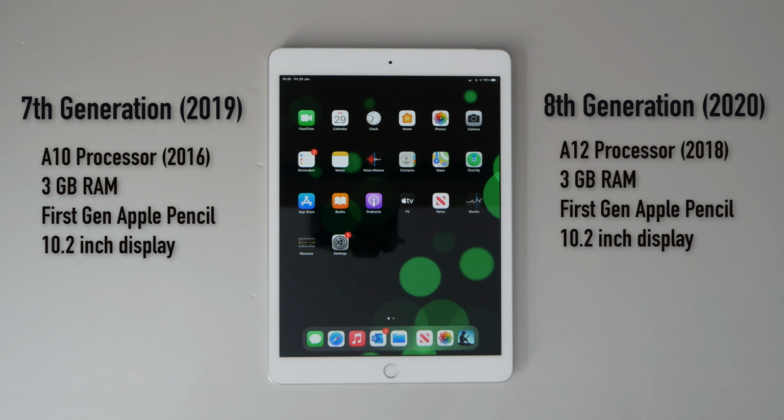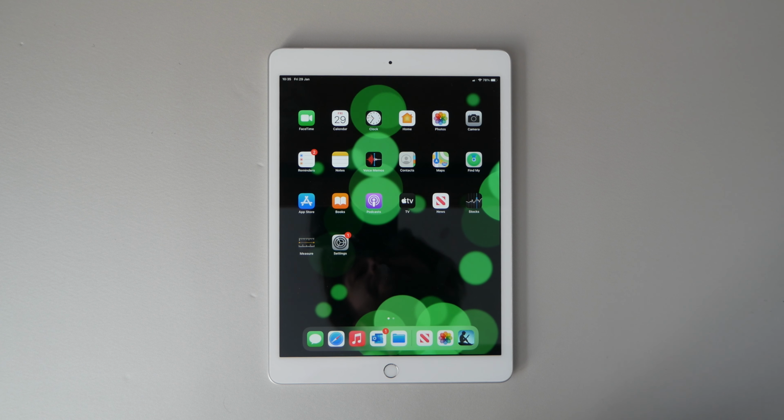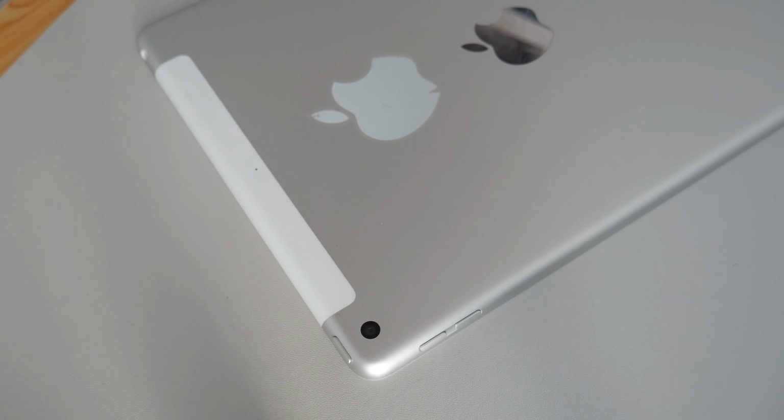But let's say that you don't want to spend the extra money, or you found a really good deal on the 7th generation iPad. Let's discuss how this holds up in 2021, starting with the design. The 7th generation iPad is the exact same design as the refreshed 8th generation model, which is a good thing. It definitely won't be looking outdated anytime soon.